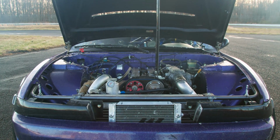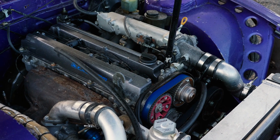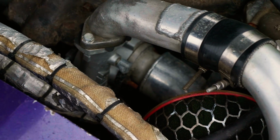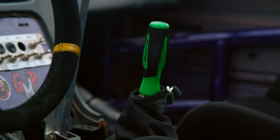All right, show me what's under this hood. It's a Toyota 1JZ VVTi. It comes out of a JZX 110. So a JZX 110 in Japan is a 4-door sedan. Literally, you would drive your kids to school in it. It's got a single turbocharger. Okay. Yeah, it makes about 550 wheel horsepower. It has a 350Z transmission mated to it.